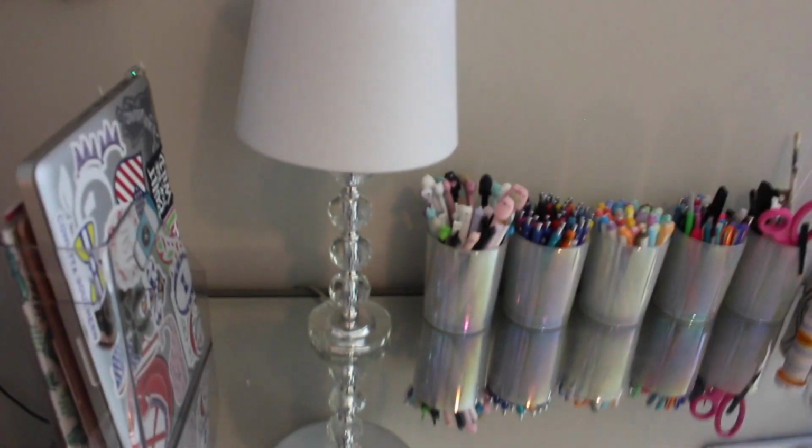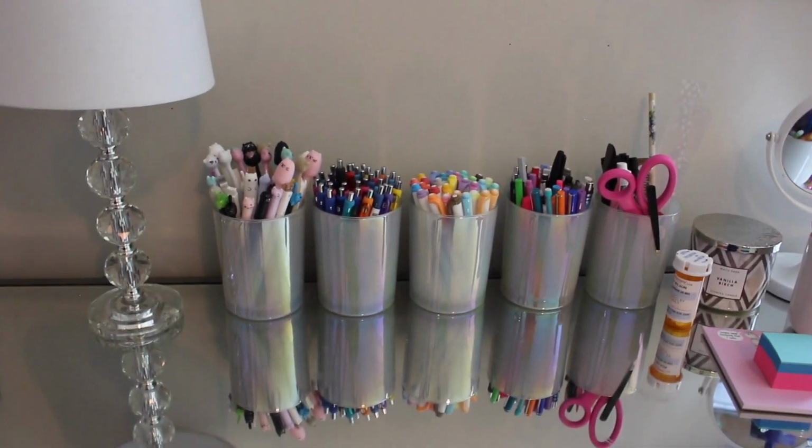So in this little clear organizer, I got this off Amazon. I will try and link it below, but I just keep both of my laptops and then 2 planners in there. I have this lamp that I got from Home Goods a long time ago, and then I have 5 of the Hobby Lobby iridescent candle holders.